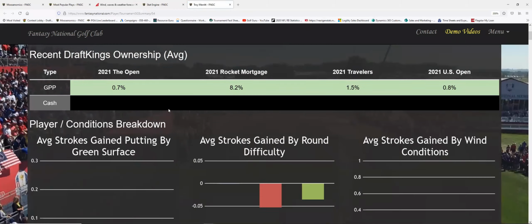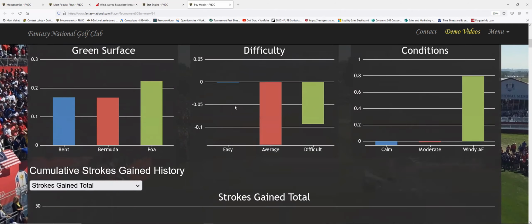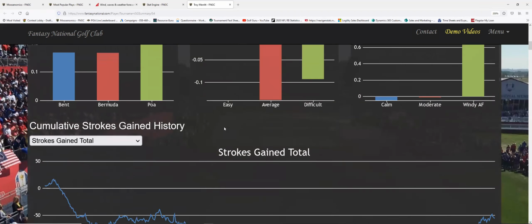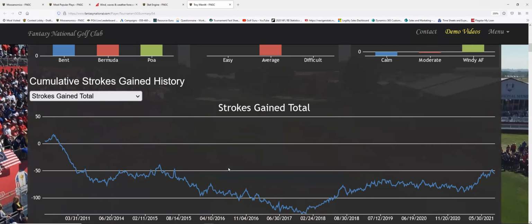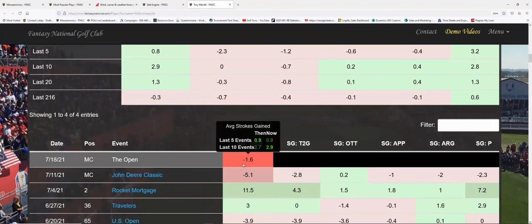And if we hop over on to Mr. Troy Merritt, just take a look at his putting splits. He does gain on bent over the life of his career. Funny enough, in easy conditions, this is just showing, based over their career, what do they typically do? And so he's neutral under, average strokes gained in a neutral condition. It does say he can handle a little wind. You can see this uptick on the stroke gain recently.